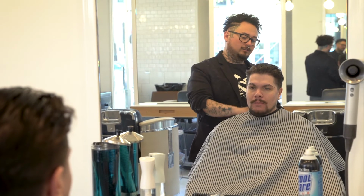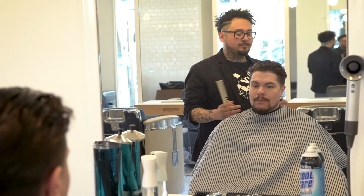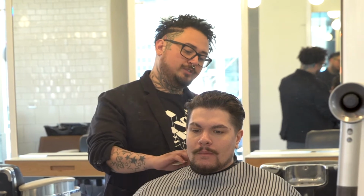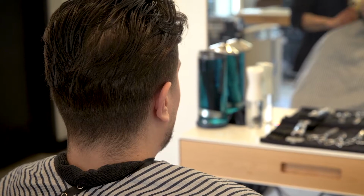What's up, guys? So what we're gonna get started with today is a little neck shave. Here at Taylor Barber Co., we like to keep you guys looking really good in between your haircuts. At about that 2-week mark is usually when you start to see this kind of fuzzy stuff going on in the back. It's really annoying, especially for us guys. So we're just gonna take care of that for Donovan.